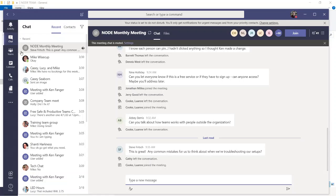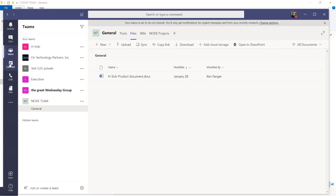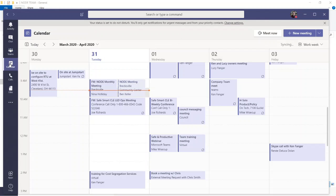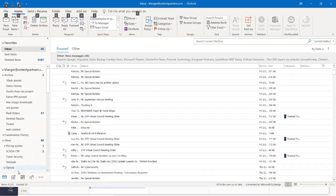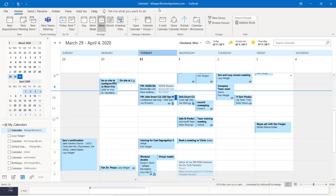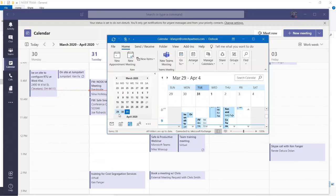Okay, so that's the basic overview of Teams and some of the ways you can use it. And then I want to talk about Calendar. One of the nice things when you actually have the full Office 365 suite and you're using it is that your team synchronizes with your Outlook. So I'm going to come over here, and you'll notice that my team calendar and my Outlook calendar are the same. So I had to be on site for some Cleveland projects.